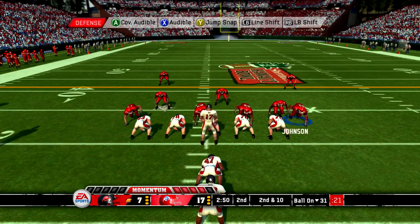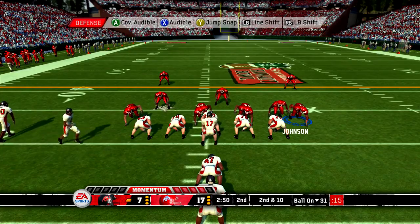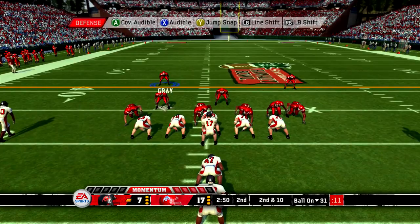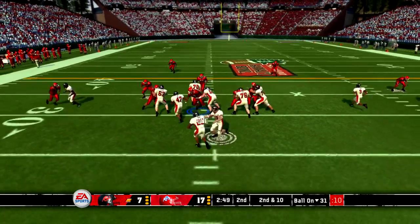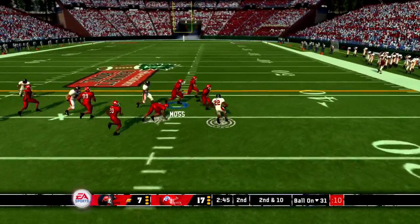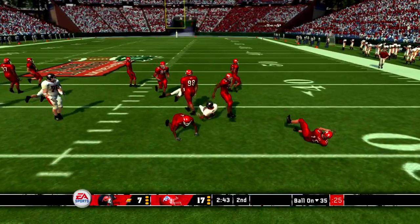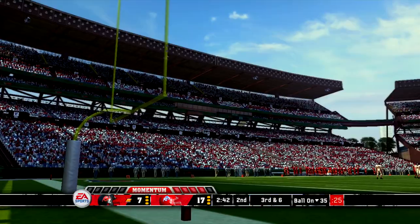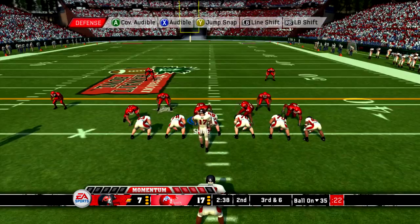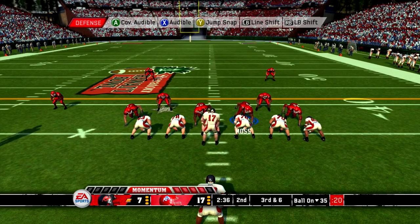Ball on the 31. Hall comes to the line with three wide. Hall sends a guy in motion to the right. Hunt, hunt, hunt. Right on the give. Juke move. He spins around. Tackle made at the 35-yard line. The halfback runs for 4 yards. Four on the play. Third down, six to go. Ball on the 35-yard line.